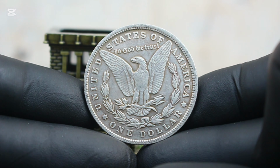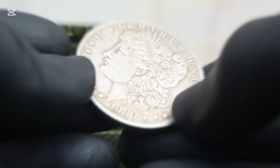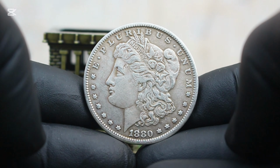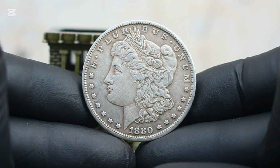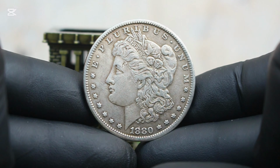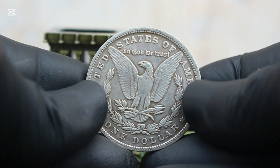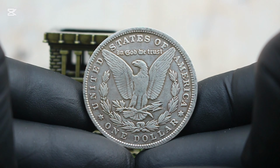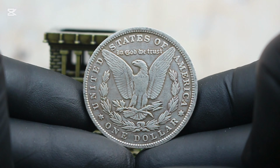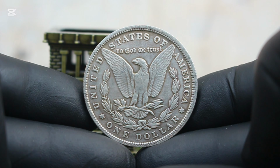The 1880 Morgan dollar is notable because it was struck without a mint mark in Philadelphia, where the U.S. Mint's main production facility was located. The coin's design features the symbolic Liberty head on the obverse and a majestic eagle on the reverse, surrounded by a laurel wreath. The lack of a mint mark distinguishes it from other Morgan dollars of that year, and this makes the 1880 coin especially sought after by collectors.